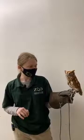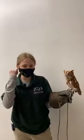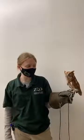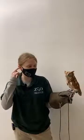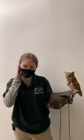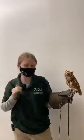All right. Mentioned those feathers, the talons, his beak, and something else. He's got those really big eyes that give him really great night vision. He also, you can't really see this, but on the side of his head where his ears are, they're kind of hidden all under the feathers. Those little two tufts on his head actually aren't ears, they're just little feather tufts to help him communicate with other owls.